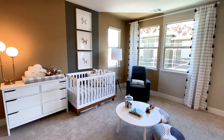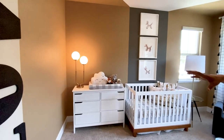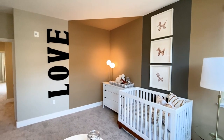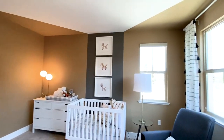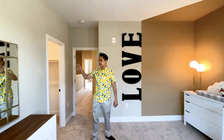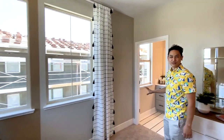So this is gonna be the smaller of the two bedrooms. They've staged it like a baby's room. I love what they've done with the paint. Look at this. They've got this corner painted brown in the light, and then it's following the paint on the ceiling. So the room feels like it's round. It's really cool. And then it has these really big letters on the walls, nice curtains, nice staging. This is like the coolest baby's room I've ever seen.